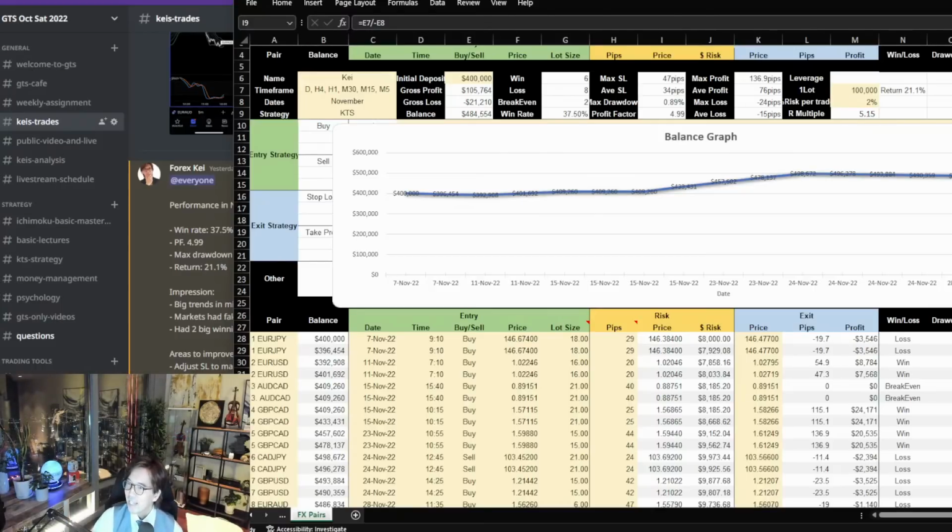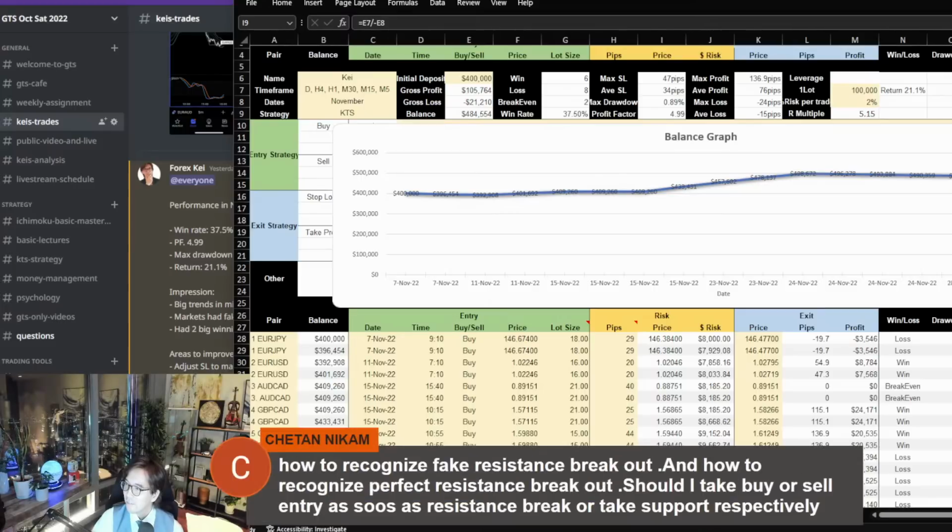Oh, I think I got one of the most frequently asked questions about the fake resistance. There's no way to identify the fake resistance break or fake support breakouts. You can, however, deal with the fake outs by doing proper risk management. If it becomes a fake out, then simply exit with a small loss, and that's the only way you can avoid it.